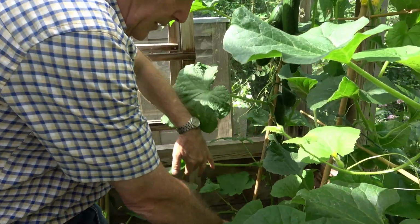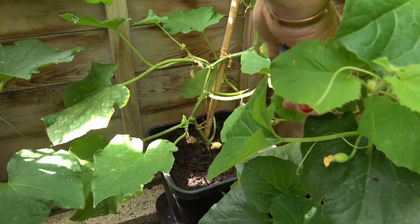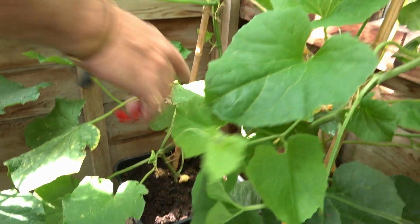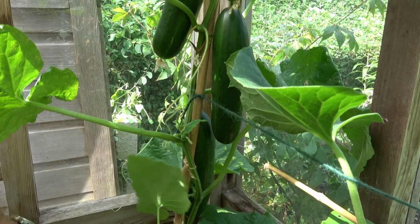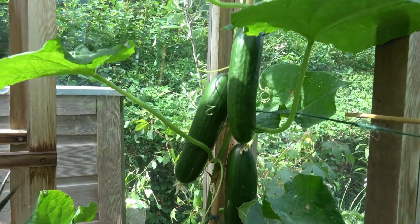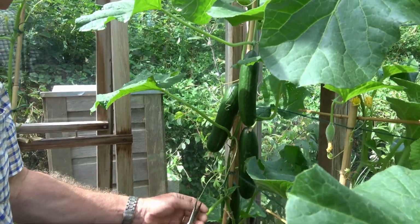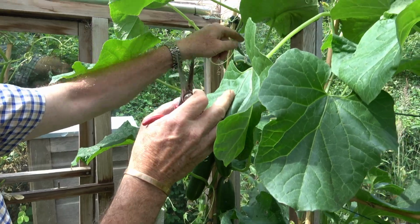Cucumber, one plant in the pot there. We've had about 4 cucumbers off that already. The secret with cucumbers, if you're growing them for the first time, is let them get to about 18 inches, 2 feet tall before they start to crop. Otherwise it weakens them. But we can see here we've got 1, 2, 3, 4 ready. And then there are lots more cucumbers developing.